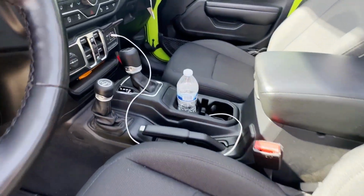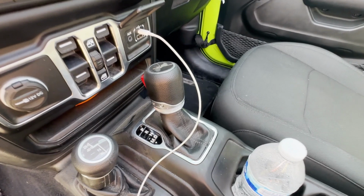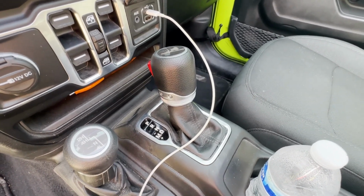And then for the transmission, you can either get a 6-speed manual or an 8-speed automatic, which this one does have. I know there's a lot of people that are going to think that I'm not an enthusiast, I didn't get the manual, but I'll talk a little bit more about why I got the automatic instead of the manual in a little bit.